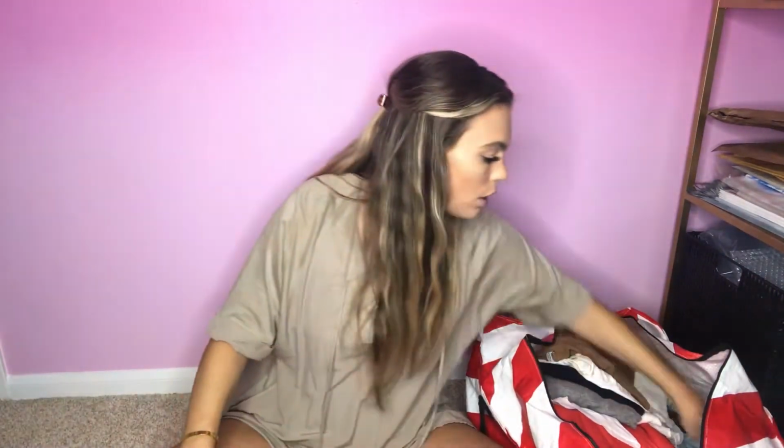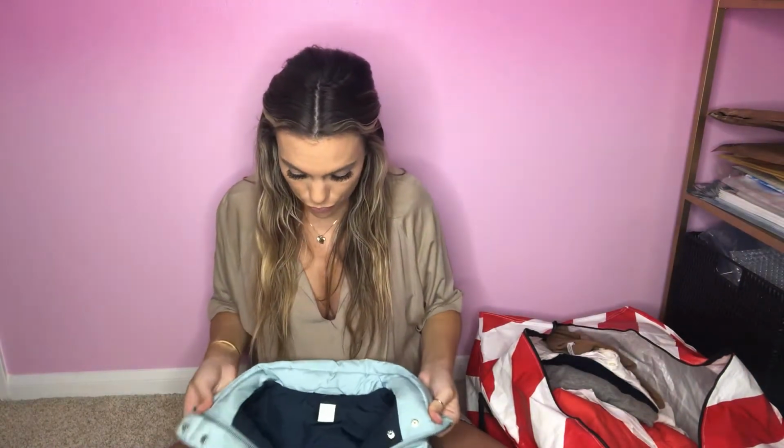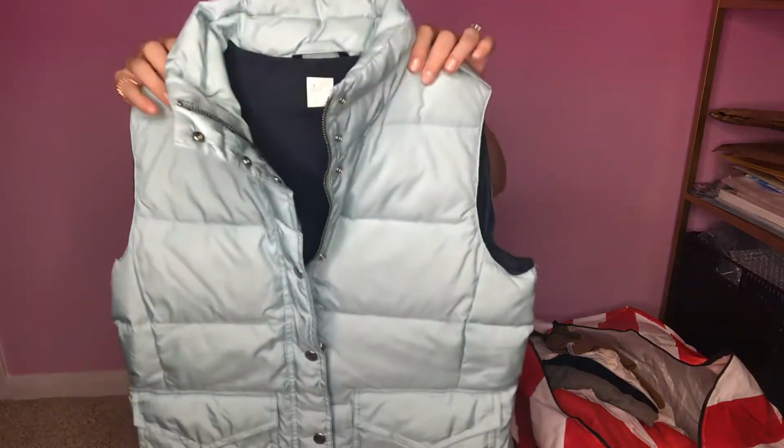Let's do some of the jackets for fall and winter. This is a J. Crew puffer, size small, zipper pockets. Very cute maroon color. She had a lot of puffers. This is a cute one. It's not reversible, but it's navy on the inside and light blue pockets. And this one is a J. Crew, size small as well.